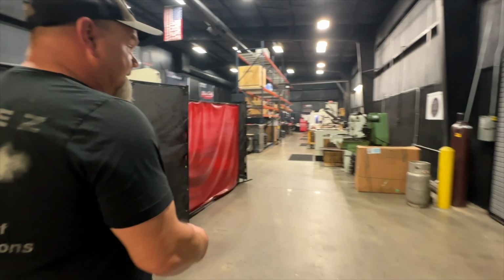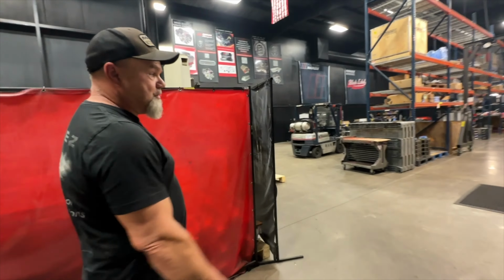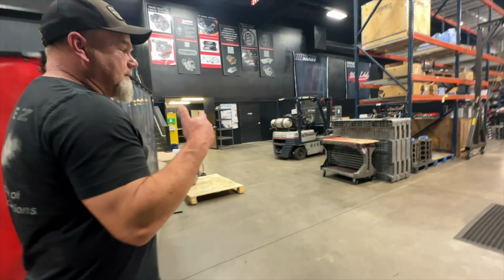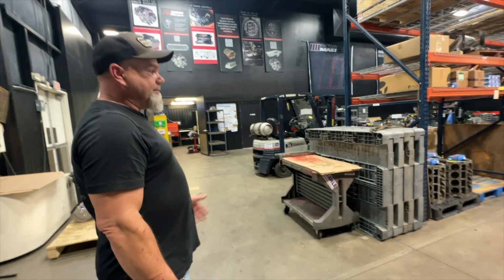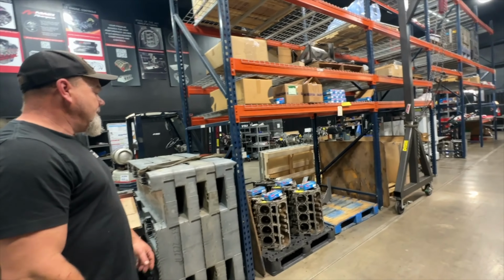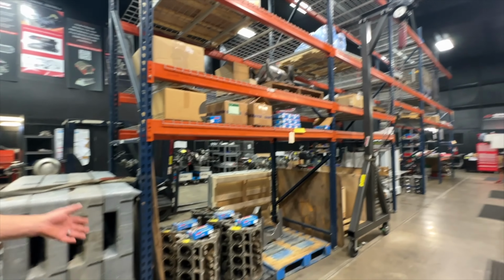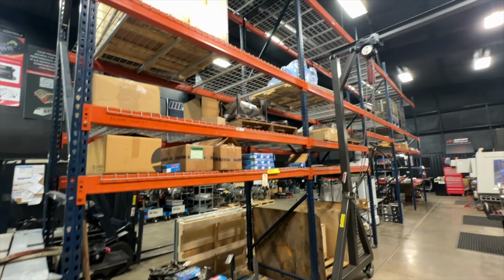This side is more geared towards our engine building. It's where we have our line hones and boring bar and the crank balancer. This is where all your engine machining goes on. And of course, warehousing things that are next in line to get worked on.